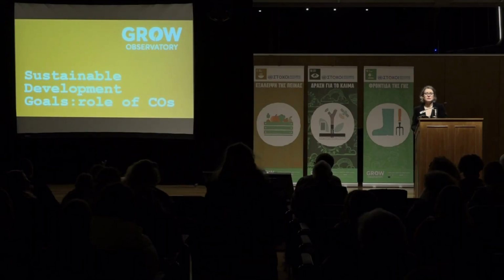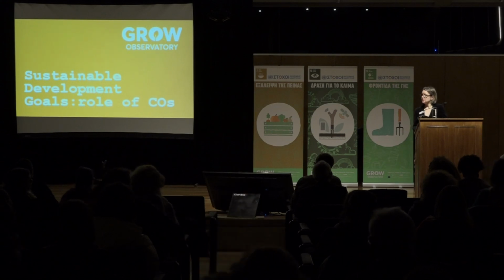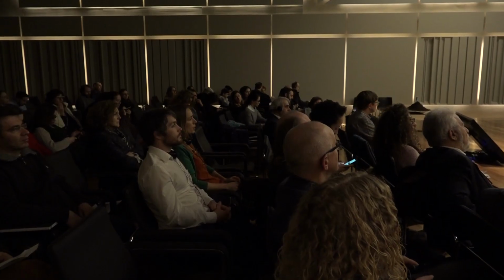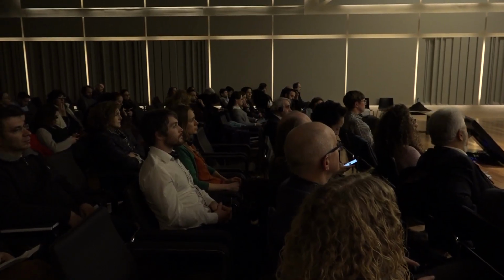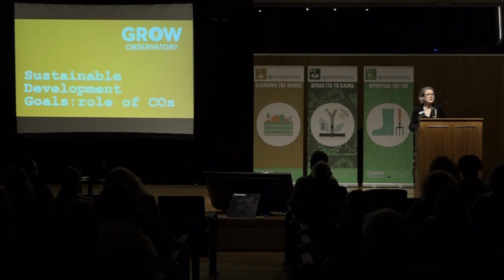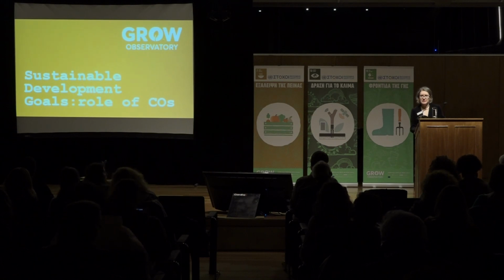But what we have now in front of us are new opportunities for gathering data on a much, much wider scale using new technologies. And that's what Grow is doing. We can gather high quality data at scales that are much, much wider than science would be able to do. And because it involves citizens in gathering that data, it increases trust in official statistics.